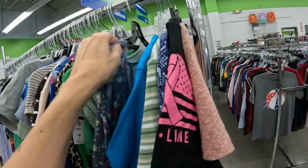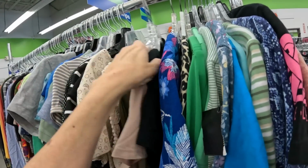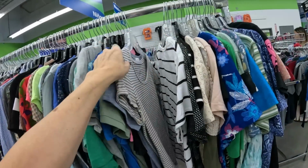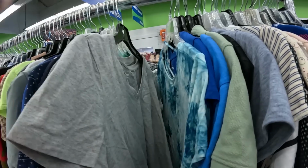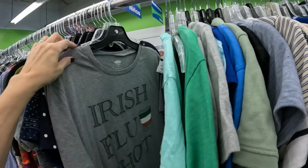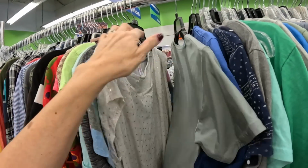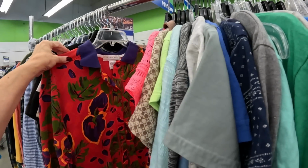So like I said, it's got to be over 50 of these racks come out. During the time I'm here, I'm going to say probably 25. No, it's probably even more than that. So there is a lot of clothing in this store. This is one of Roger's favorite stores to do clothing pickups in. I have to say the quality in this store used to be better for what you could find. Now it's come down a little bit.